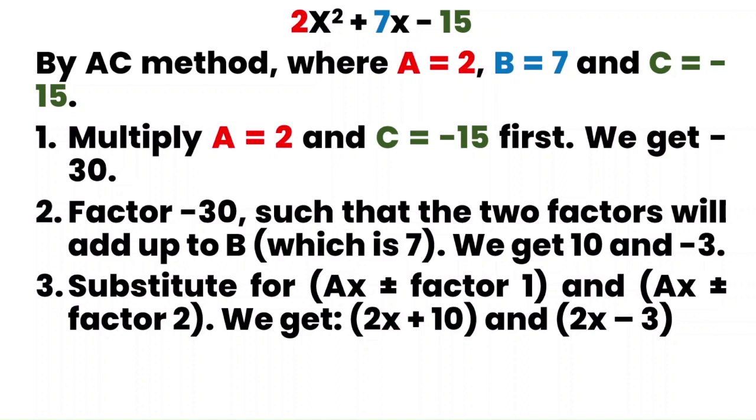So this is not yet the final answer kasi isi-simplify pa natin to for the last step. Paano mo mag-simplify? I-divide lang natin ang mga numbers natin ng isang number na pwede maka-divide. Mag-iisip ka lang ng isang number that can divide both of the numbers na nasa parenthesis mo. May number ba na pwede maka-divide both sa 2 at saka 10? Yes, meron. And what is that number? 2. So, we can divide 2x by 2, tsaka yung positive 10 by 2.